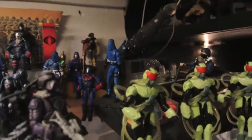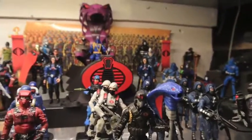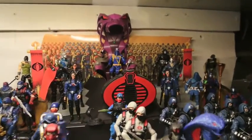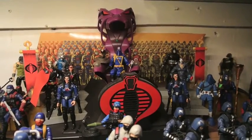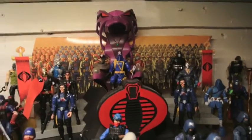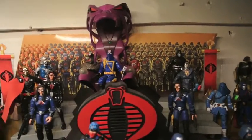Here we got my G.I. Joe collection. I've got a throne room. I use a Flash Gordon throne for Ming the Merciless. I've got a cardboard cutout from some G.I. Joe packaging that I got.